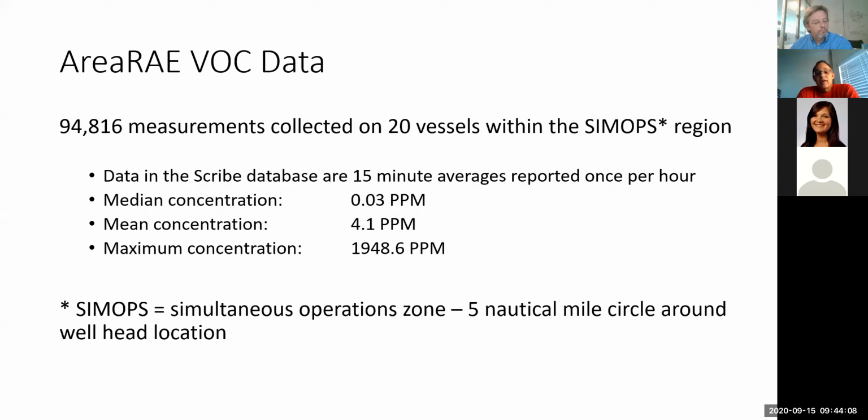So overall, there were 94,816 measurements collected on 20 different vessels that were operating within the SIMOPS region, the Simultaneous Operations Zone. That's a 5 nautical mile circle around the wellhead location on the surface. These were all boats working within that area, which is basically all the primary response vessels: the ships there to drill the relief wells, any boats supporting those, and anything else operating in that area. So that's the key area we're focused on.